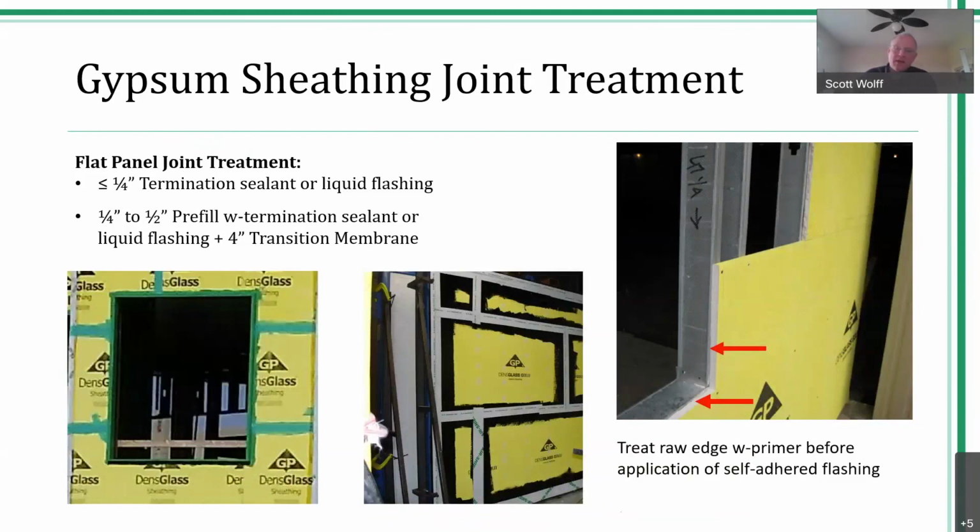The detail on the right is not the ideal. We don't generally like to see that, but in some instances we do encounter that. If we have to apply any type of membrane, whether it's liquid flashing or self-adhered, the exposed gypsum core is very friable, so it's not going to gain a good foothold. So we generally have to hit that with some primer before the flashing is installed.